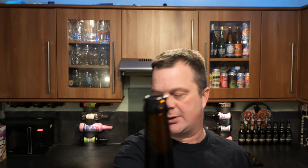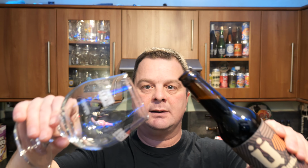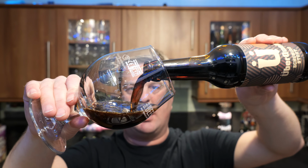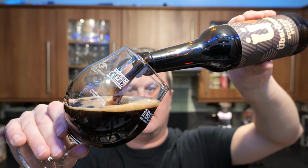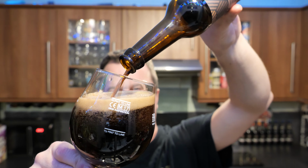Without further ado, let's get this beer out into a glass and see what we get. Nice bit of smoke on the bottle opening. Beer in the glass then. Oh, listen to the glug. I'm going to finish pouring this and get it straight up to the microphone so you can have a listen at the head. Oh yeah, it is making a noise.